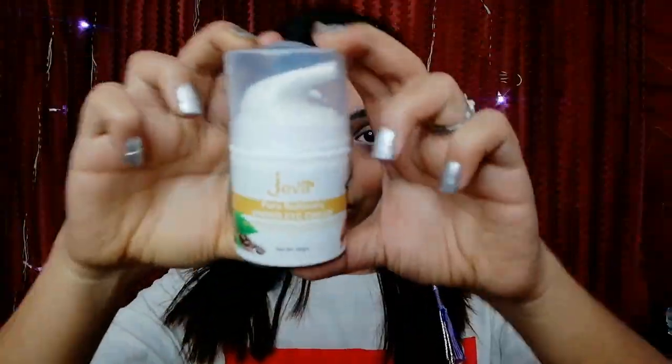If you're having a dark circle problem or any under eye problem, then I'm recommending you this Jiva Under Eye Cream. This is the best and the best. Trust me, I applied it, I used it, and I have given you a demo also. This is amazing. I'm doing it 2 times a day, once in the morning and once in the evening after washing my face, and trust me, I have seen a difference like this.